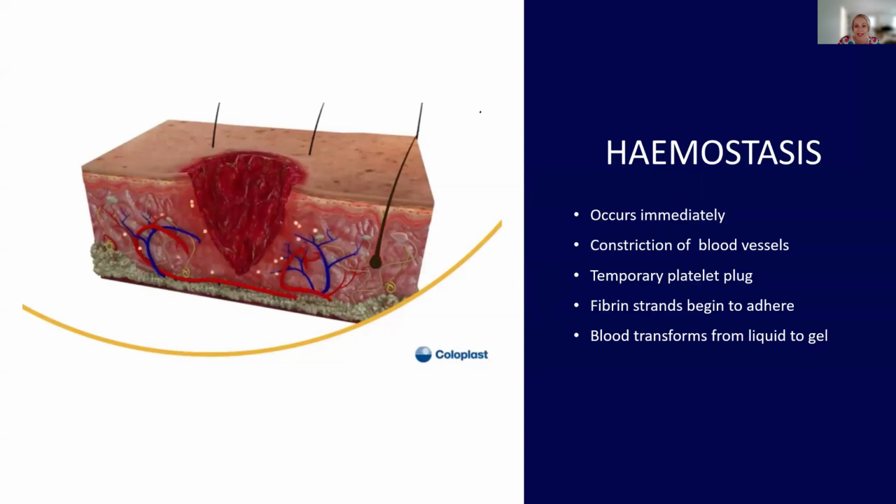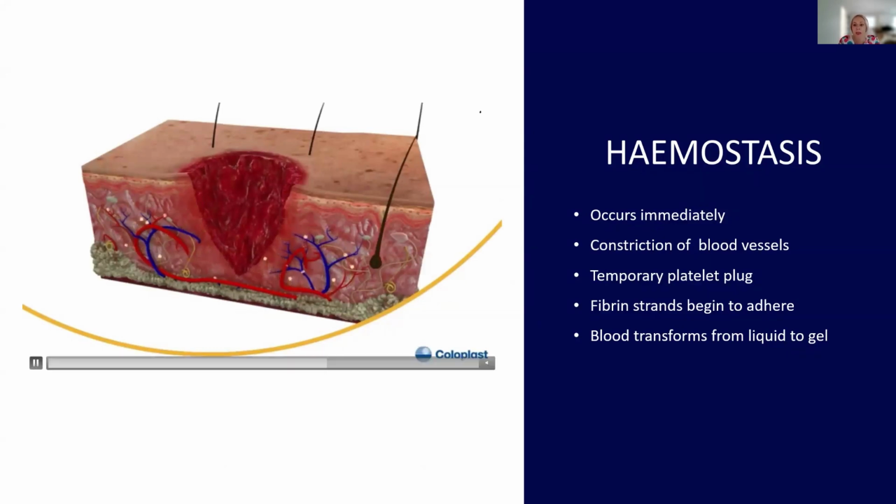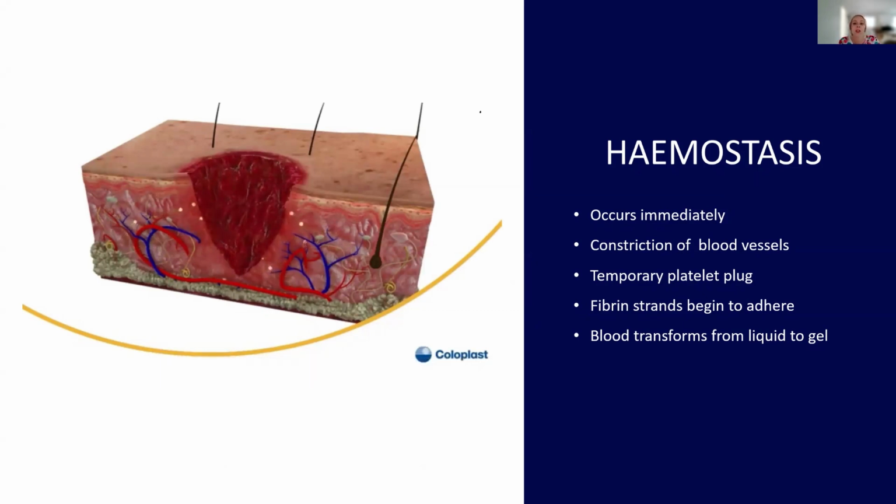So hemostasis is our first stage. Hemo meaning blood and stasis meaning standing still is the term for how the body stops the bleeding. And rather than it just being a singular process, the hemostasis stage can actually be broken into several further stages, which we're going to go through.